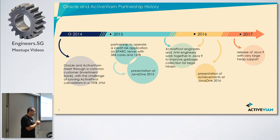Our partnership started 2 years ago when one of our clients asked us, are you able to handle a project which requires 16 terabytes of data that should be held in memory? That was a serious challenge, and the vendor on the other side was also Oracle. So we formed a joint team to tackle that issue. Before that challenge, we used to play with a maximum of 1 terabyte of RAM on servers with 1 terabyte of RAM. And then we moved to 16 terabytes.